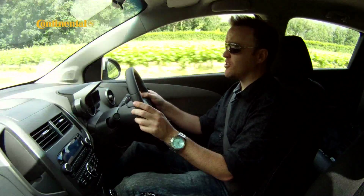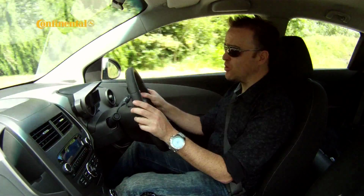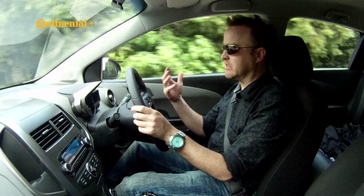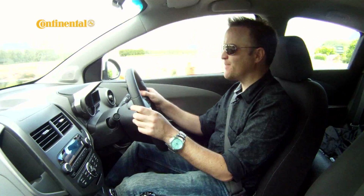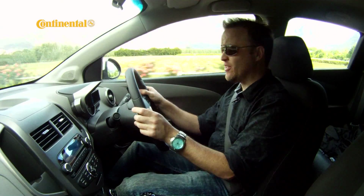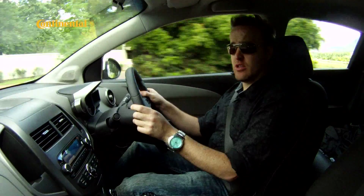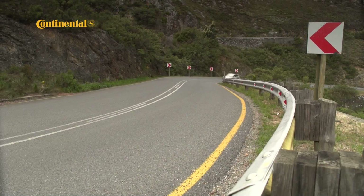Chev are particularly proud of the ride setup in the Sonic, and to be honest, they should be. We've had this car in some mountain passes, and it is surprisingly good. It deals with the corners no problem, the steering feels good. It's not what you'd call thrilling or exciting, but it is fun. And it's thanks largely to another invention that adds yet another 3-letter acronym to the world of cars.